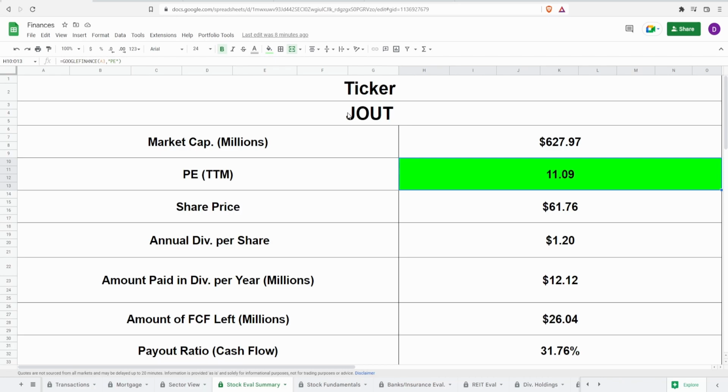This actually, guys, might be a fairly good price tag to buy this company at in accordance to their PE. We're going to take a look at other metrics, come up with a more reasonable intrinsic value, but just based on the PE, this is looking amazing. Okay, this is looking very good so far.